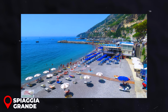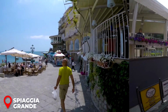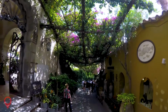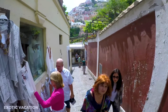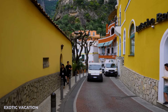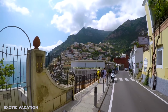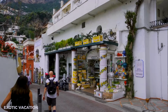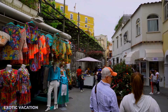Spiaggia Grande. From there, you can head straight down to the beach, but I recommend taking a stroll around the town first before the day heats up. Positano is built on a steep hillside, so be ready for plenty of stairs and uphill walking. We loved wandering through the winding streets, getting lost among the beautiful houses, vibrant flowers, and breathtaking views. It's also a great opportunity to do some shopping. There are a lot of charming souvenir shops, boutiques, and ceramic stores to explore.